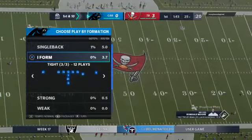On 2nd and 11 now. The throw to the left side, caught by Coleman. Complete. It'll be a gain of 4, and it'll be 3rd down. And that's a good job there by the corner. And we do talk about this a lot, that a lot of corners see their job as simply covering receivers. Tackling isn't everyone's thing. But in this case, he came up quickly and made a nice, sure tackle.